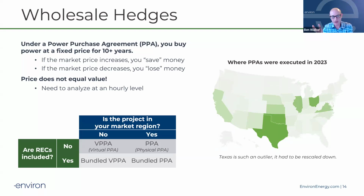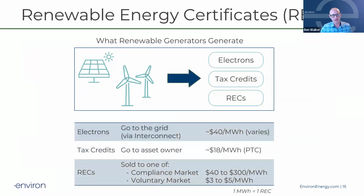So we're through 3 now. We did behind the meter on site, we did community solar, and now we've done the wholesale hedge. So our 4th one would be the REC only, or renewable energy certificate only. Renewable generators produce multiple things when they produce 1 unit of power. They produce the electrons themselves, the electricity, they produce the tax credits, and they produce these RECs. As we mentioned, if you buy the electrons and the RECs together, now you've bundled those, but you don't necessarily need to. Those can be sold separately.